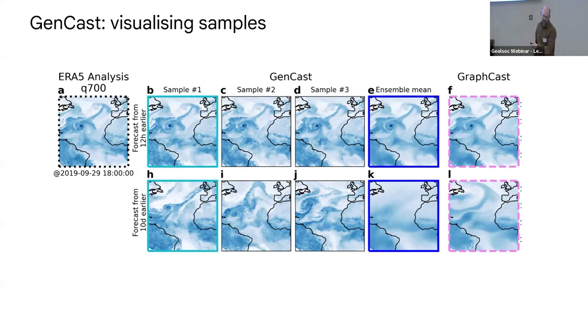We want to see realistic, or at least reasonably realistic looking, predictions that don't just blur out. So obviously, if you take an ensemble mean, it's going to look blurry. And when you look at the predictions from a deterministic model like GraphCast, they're interesting. They're somewhere in between. They're not as blurry as an ensemble mean would be, but they're clearly a lot more blurrier than the ground truth over here and the predictions from the diffusion model.